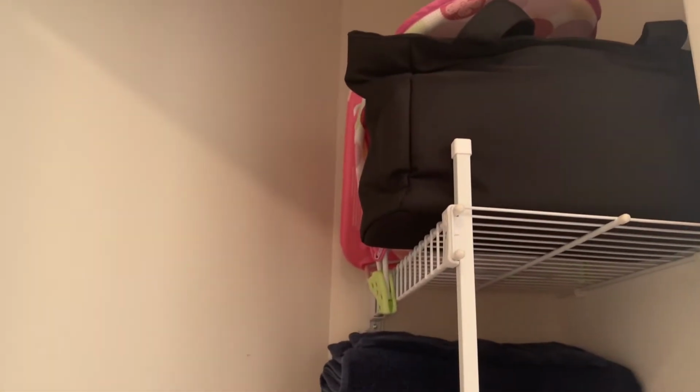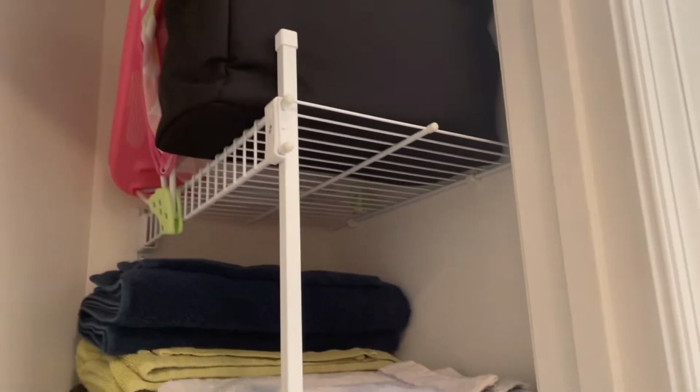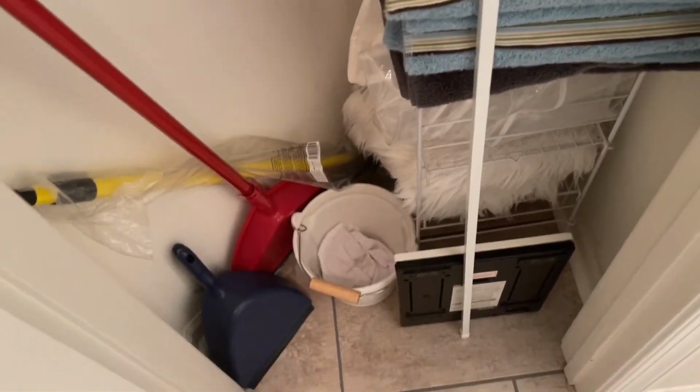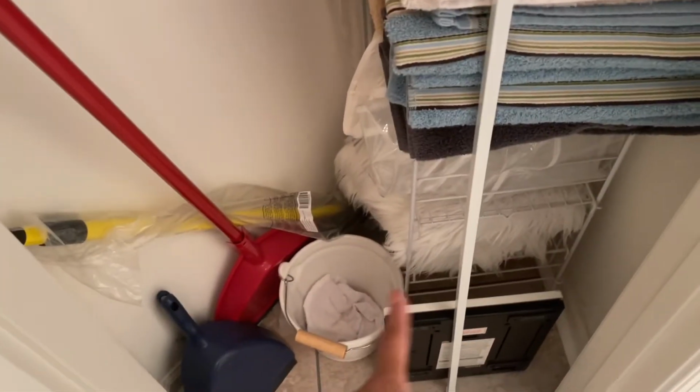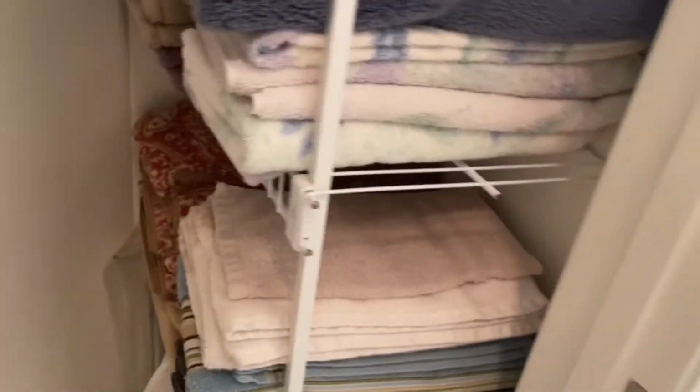All right, so I am about to tackle my guest bathroom closet. It is high time that I get in here and tackle all of the disorganization. I mean, it's not horrible, but it's not great. Okay, so I have all of this stuff down here to process and get rid of, and then I have to make some sense of these towels.